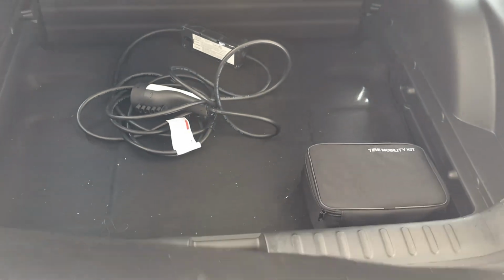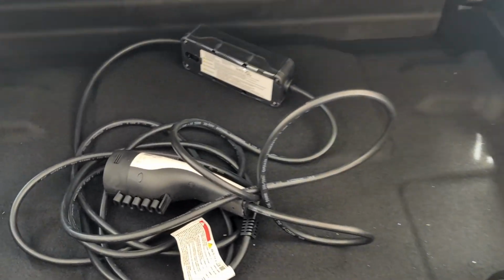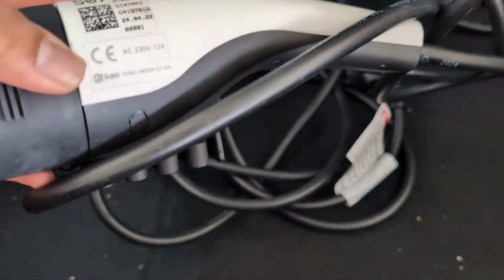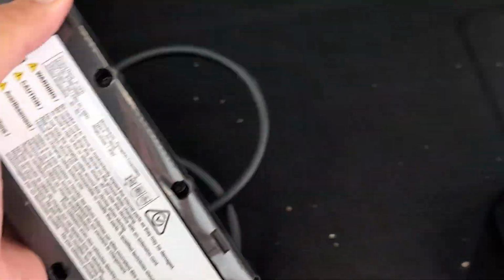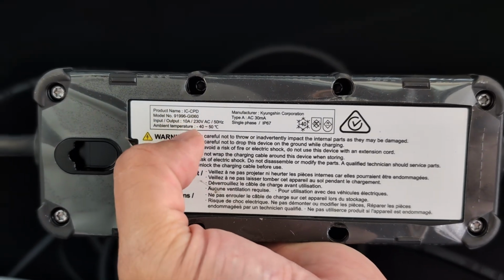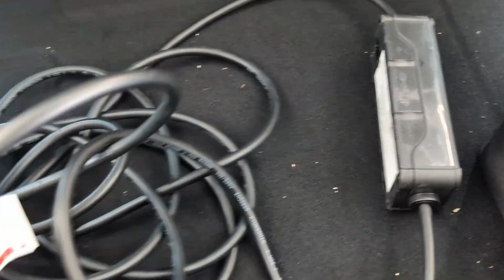Let's have a look under the boot floor and see what we find. There's unfortunately not enough space for putting a third-party space saver wheel. However, there is a standard PowerPoint EV charging cable, and that supports the full 10 amps, or it's customizable via buttons to use 8 amps or 6 amps, which is nice.